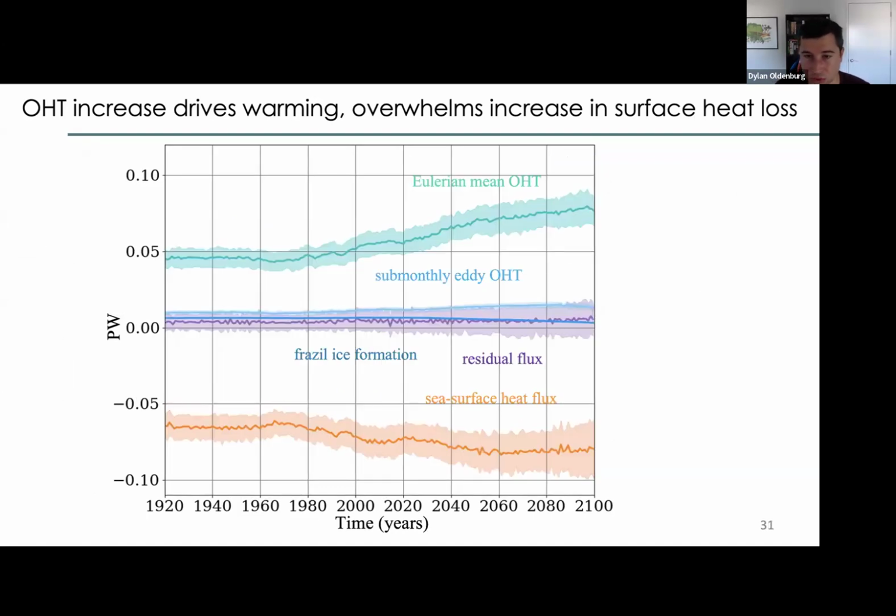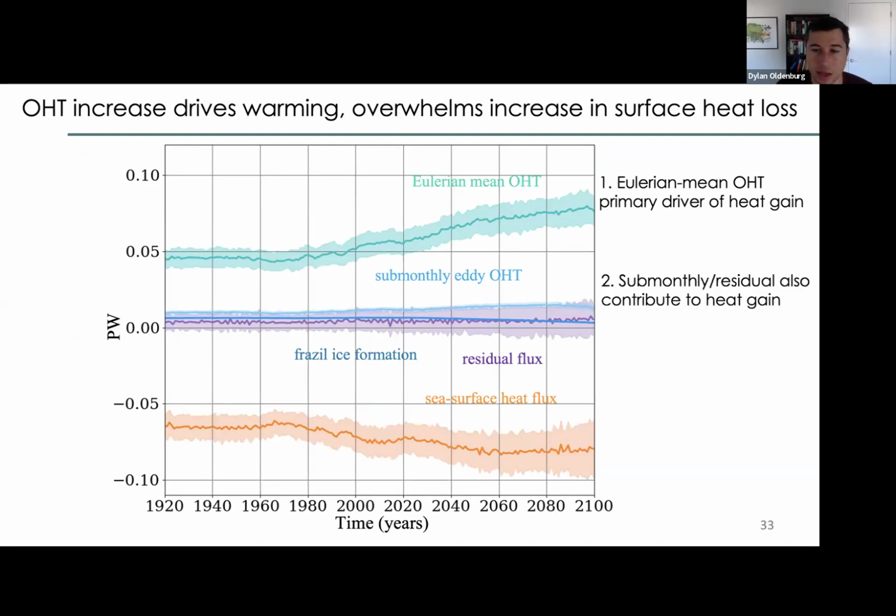This shows the ocean heat transport split into the different components. So we have the Eulerian mean, the sub-monthly eddy ocean heat transport, and the bolus and diffusion, estimated as the residual flux, as well as the frazil ice formation and the sea surface heat flux. So the ocean heat transport increase is largely driven by an increase in the Eulerian mean ocean heat transport. And the sub-monthly eddy and the residual flux also contribute substantially, accounting for about 25%. And the sea surface heat loss increases over time, but not enough to compensate for the increased heat gain from the ocean heat transport. And frazil heat flux decreases over time as the ice formation declines.